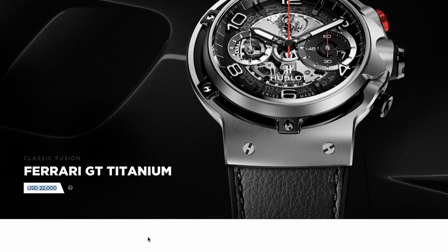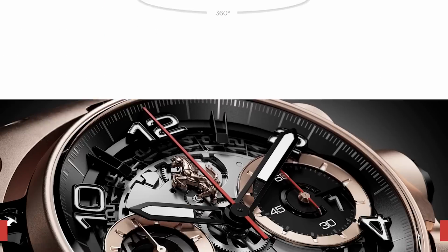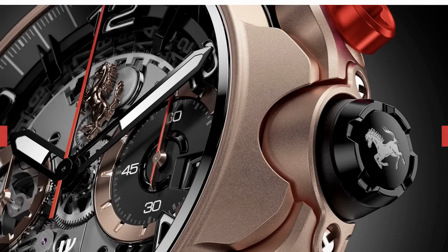You have a titanium chronograph at $22,000, so if you compare that, let's say, to a Royal Oak chronograph, same type of pricing. The rose gold actually comes out cheaper, and the carbon is slightly more expensive. So again, prices are reasonable.